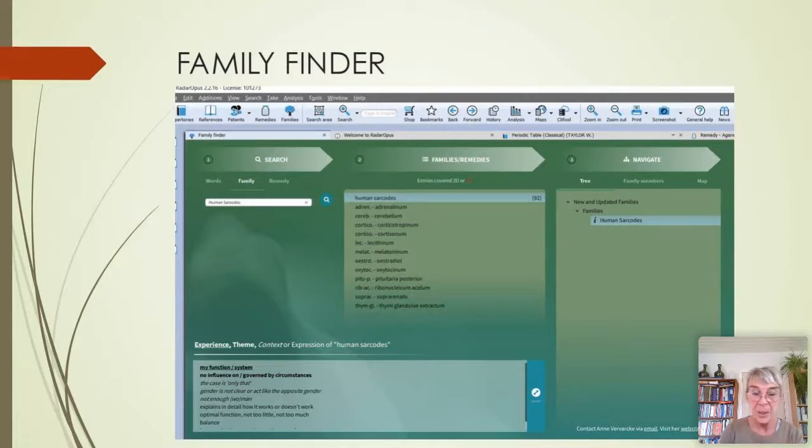So for instance, let's go to the design first. You have like 3 arrows here. You have the search possibility, the family, and you have a navigation. And here you have the box with all information. So the search, you can search for a word, you can search for a family, you can search for a remedy. Then this is what will be the result of your search. We go into that in a second.